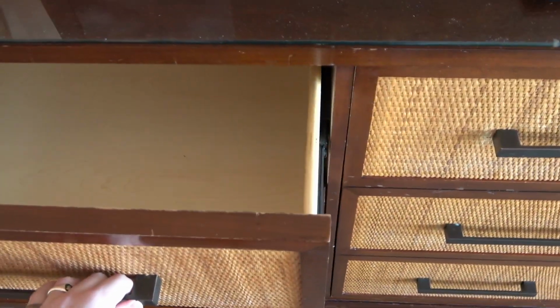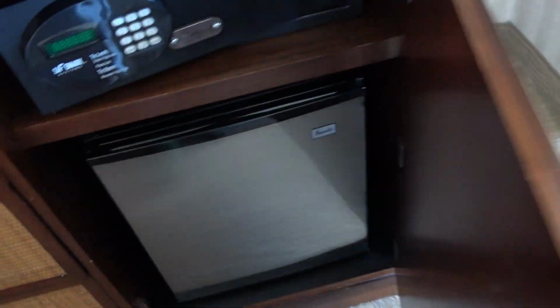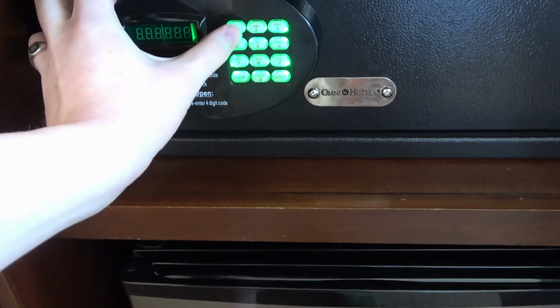Down here, we have some drawers. They work well. I will say the problem with the furniture being a little bit scuffed up is another problem, but it is much less of a problem in this room than it was last year. In this one, we have a little cabinet with a safe. Oh, with a free pamphlet. What's this? Oh, okay. It basically says how to use the safe. The safe does work. We can try it.